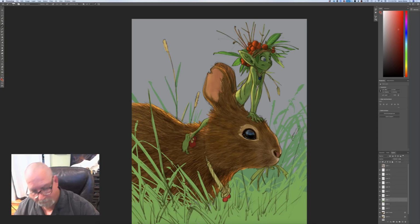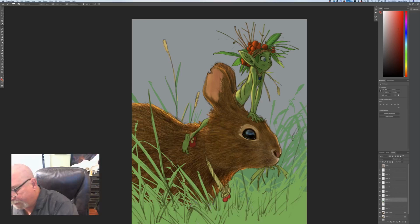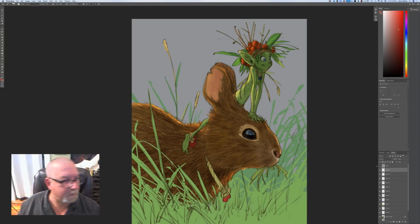Okay, so now what I'm going to do is throw a layer on top, set it to multiply. I want to start modeling out this little buddy. I'm going to start with some warm shadows first.